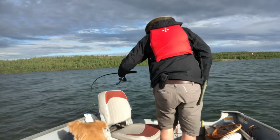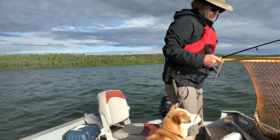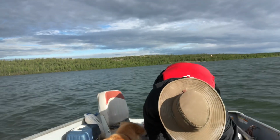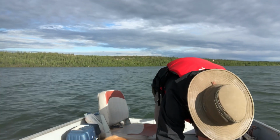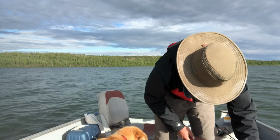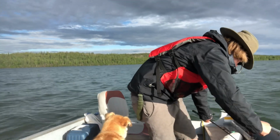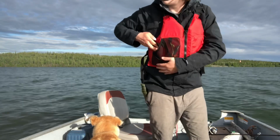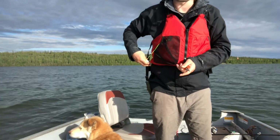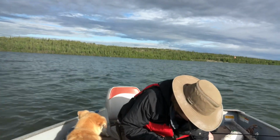Going under the boat. Nice. Another pike. Sweet. Awesome. This guy got the hook a little deeper, but I almost didn't bring pliers too. Look at Lola. Let's see, get the slimy guy.